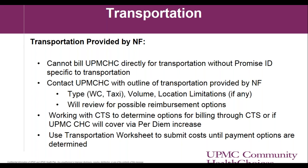I didn't answer the other question. The person asked whether the member would be billed for their transport. A Community HealthChoices member should technically probably never be billed for transportation, because it should always be in their plan of care and a covered benefit, unless somebody wants to provide a specific instance where you think that would happen. So the CHC benefit is unlimited. There's not a cap to that.